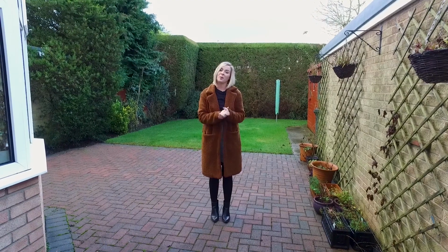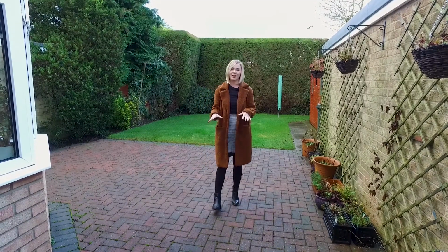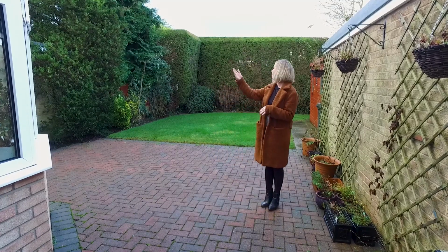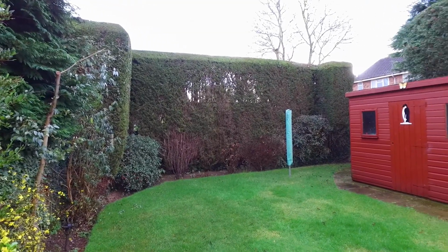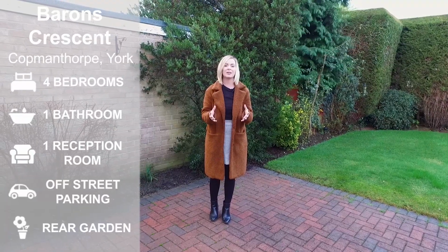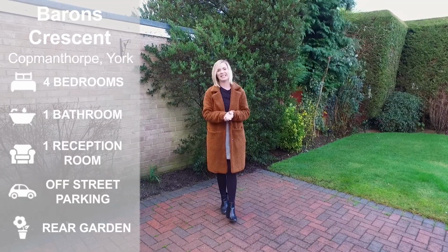So to the rear of the property, we have this beautiful enclosed garden. It's completely private. We have the block paved patio area, a lovely lawned area just behind me, and you can see all the way around we have the really tall hedging. There's also the addition of a double shed. Copmanthorpe is a really desired area. It's got fantastic schooling, plenty of local amenities, and great road links onto the A64 and into York city centre.